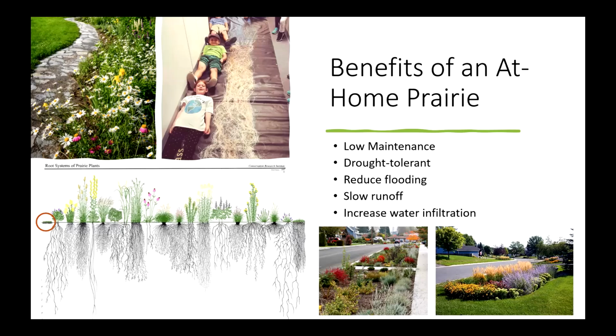Whereas these prairie grasses, I mean, you can see the thing there with the children lined up next to the prairie grass roots. They're really deep, and so they're pulling that water from really far down in there. And you can see some of the photos there.